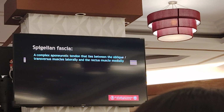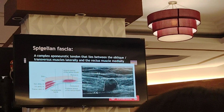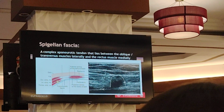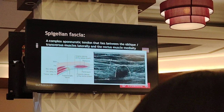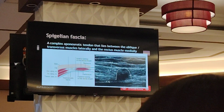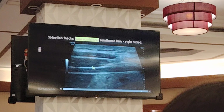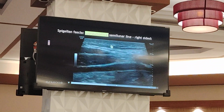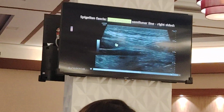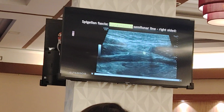So Spigelian fascia is a complex aponeurotic tendon. We could see this in the schematic picture. How this looks: external oblique, internal oblique, transversus abdominis, and this is rectus abdominis. And any defect through here, this is Spigelian fascia. I have created this video along the semilunar line on the supraumbilical area because these muscles are more prominent, simply to understand the anatomy. This is external oblique, this is internal oblique, and this is transversus abdominis. This is rectus abdominis, and this is Spigelian fascia.